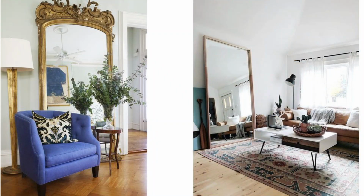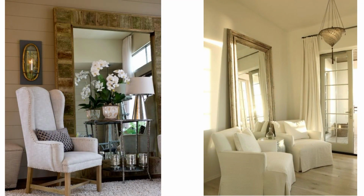Hanging large mirrors to expand your small space is definitely a way to go. I would recommend this anytime, any day, anywhere to anyone. Why? Because mirrors not only act as a decorative piece or object in a space, but they also brighten that space and give the illusion that the space is bigger.